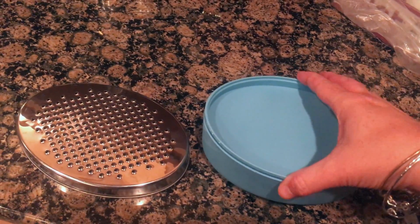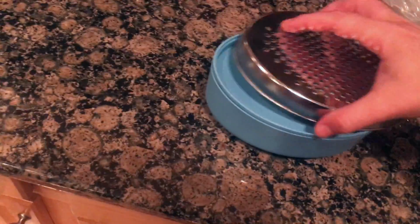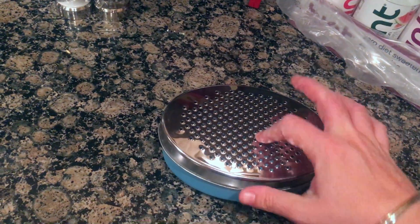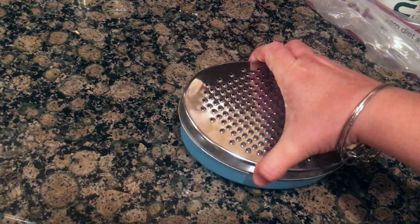So when I was at Ikea and I saw this, I thought, oh, I'm gonna try that. And it actually comes packaged like this. That's sitting on top, and the other one is sitting on the bottom. So there's, like I said, two of these. So this is super cool, and this is my next favorite item for the month of April.